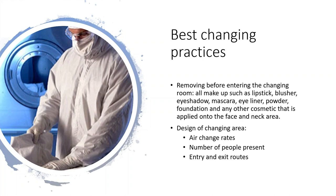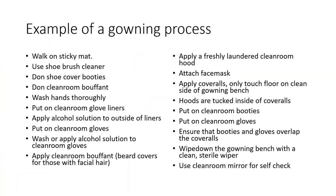So in terms of what might be a good gowning practice, there are some ideas on the slide there that might be worth considering and for you to check in your SOPs against, and seeing whether all of these items are covered. So before entering the gowning room, it's a good idea that any contamination that might be introduced on the footwear is reduced.